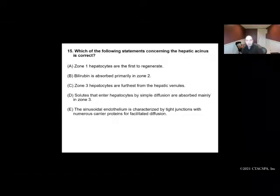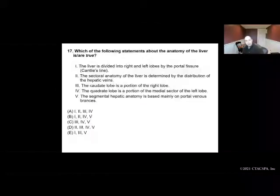And then the endothelium, remember, it's not tight junctions, it's loose junctions, right? There's that space of Disse, or Disse space, as they say, along those hepatocytes that allow that simple diffusion and then facilitated diffusion as the blood flows along.